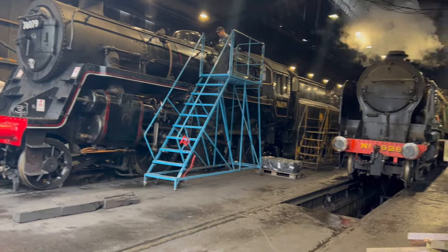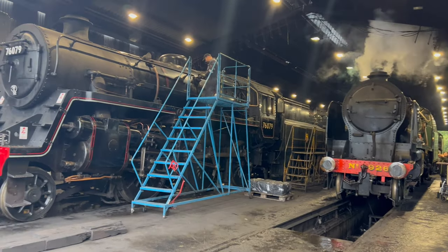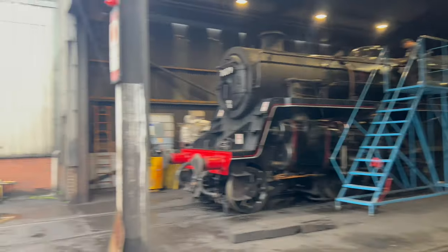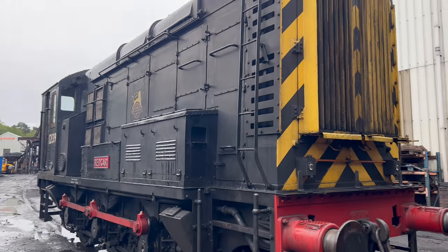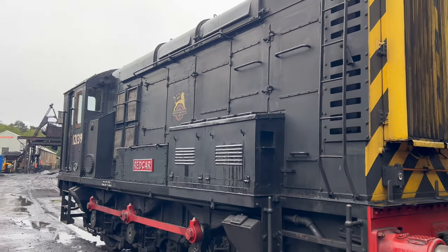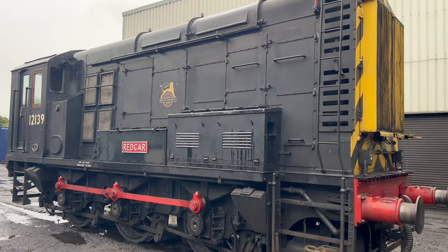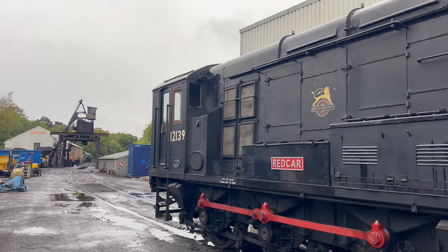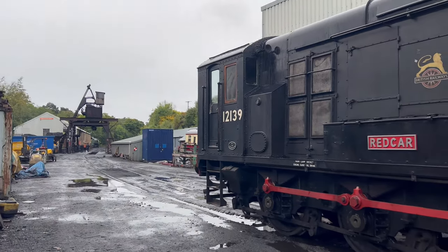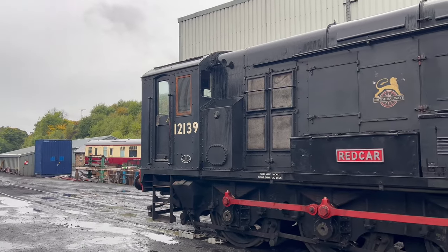Now look the other side. Look at all the work that they're doing on that train. And look at this one. Is this an 08 or an 09? Let me know in the comments down below. Is this a Class 08 or a Class 09? If you Google the number 12139, you'll probably figure it out. So let me know. What is the difference between this one?